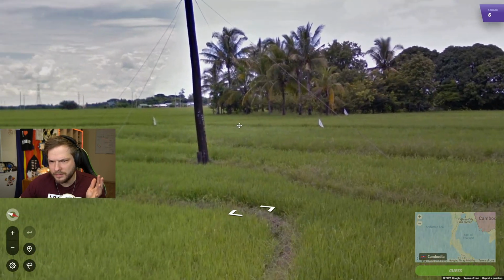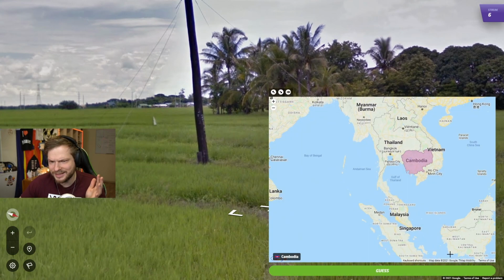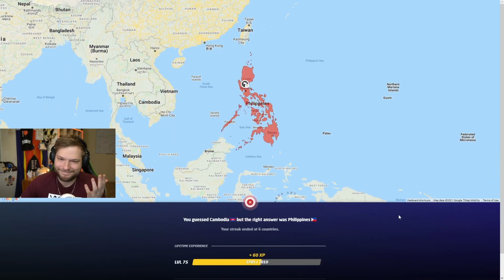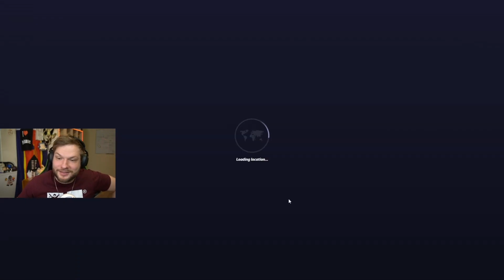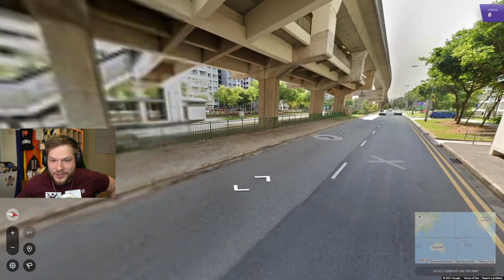Let's go by my gut instinct. Philippines. Makes sense. It's like relatively close. Also drives on the right side of the road. Let's go for one last streak. Let's see what locations we get now.